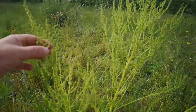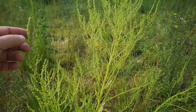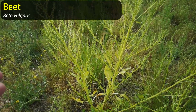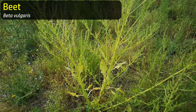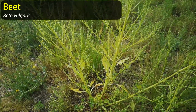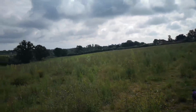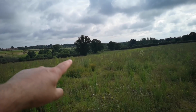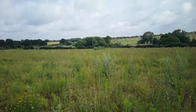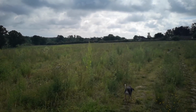Okay, now this is interesting because this plant here is beet. So this is the same species as sea beet or perpetual spinach or chard or beetroot, or in fact most likely I think sugar beet, because this is Norfolk. They grow sugar beet a lot here, and actually just looking around the field, all of the lighter coloured green tufts you can see here are this beet. So I think I'm going to say that this is probably a field that's been left derelict.